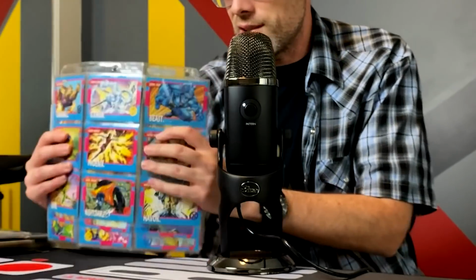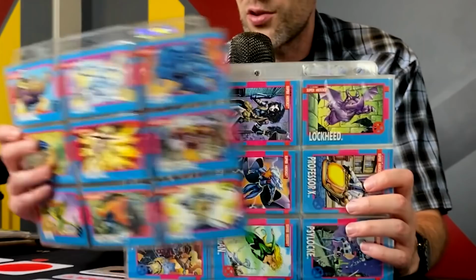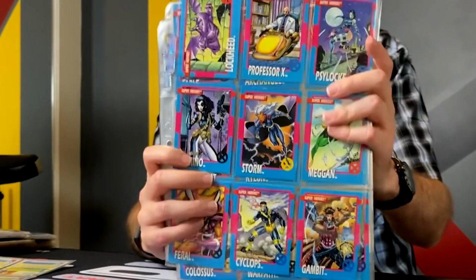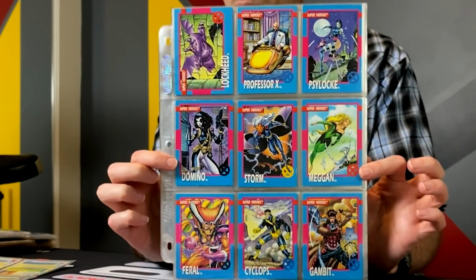This is one that's just a full set of X-Men cards. I was very much into X-Men, very much driven by the animated series. So I was always looking for new X-Men stuff.